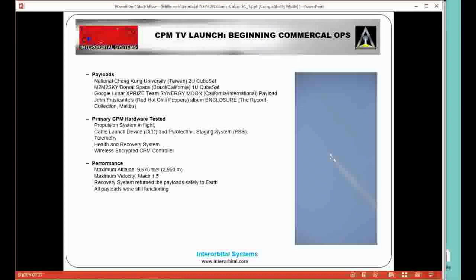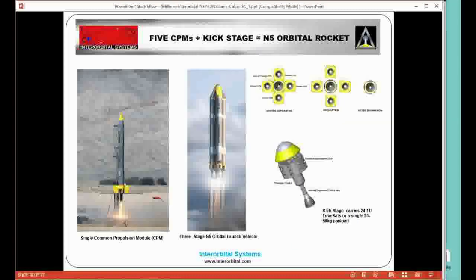The Common Propulsion Module scales up in a cluster, as you can see. The central circle there is actually the second stage. The surrounding four modules provide the boost phase, and then there's a satellite module, which is the third stage that has an additional kick motor on it. So the three-stage vehicle uses parallel and tandem staging.